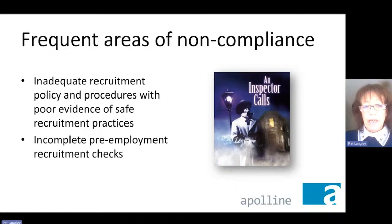Recruitment is a big, big issue for all of us in practice. Massive, massive issues with recruitment. And I think that means it's even more important that we focus on having a good recruitment policy and procedures, because this is an area that is often found to be lacking. So, inadequate policies and procedures, and little or no, or poor evidence of safe recruitment practices. And that includes things like incomplete pre-employment recruitment checks.